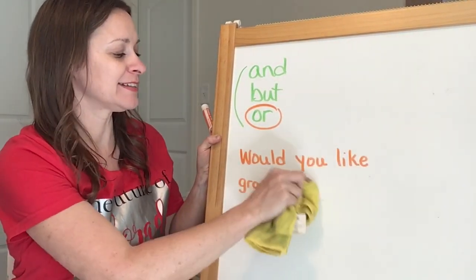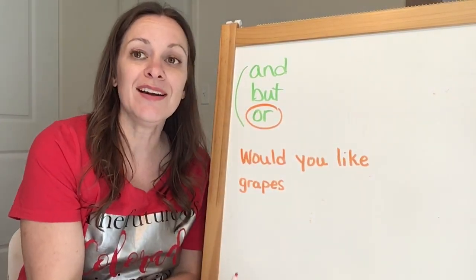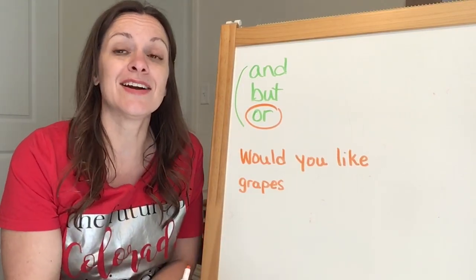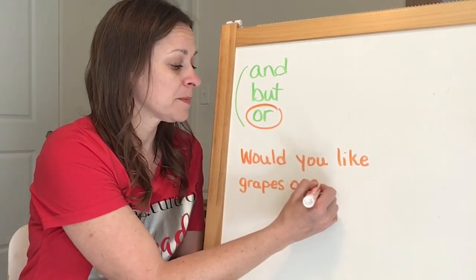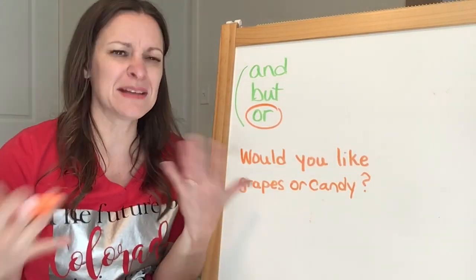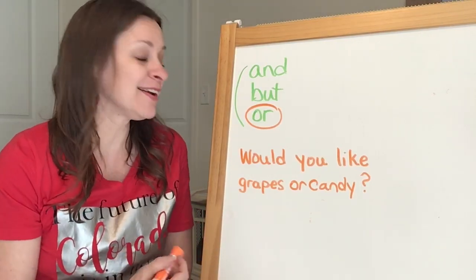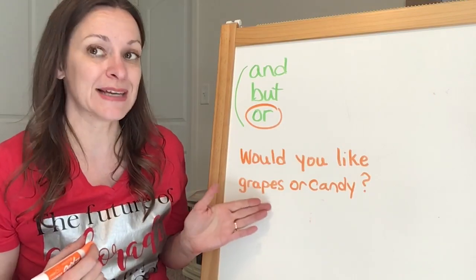Now we have our first sentence, would you like grapes? If we use our "or," we can ask an outright question, just one question, to get our answer. Would you like grapes or candy? Question mark. See how we took two sentences and we simplified that, didn't we? To say, would you like grapes or candy? And we made our sentence more interesting by giving them a choice.